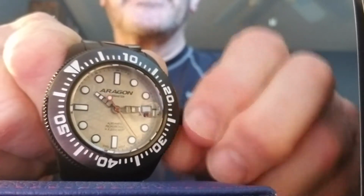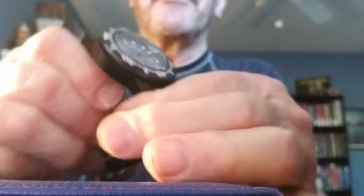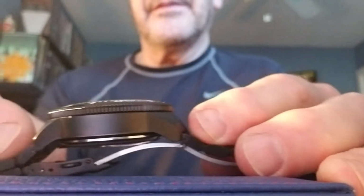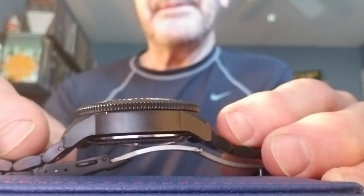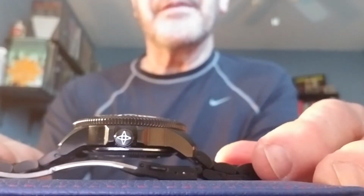The case thickness on this, I'll show you the sides here. There's the one side, and the other case thickness on that is 17 millimeters.